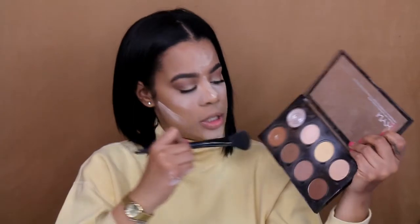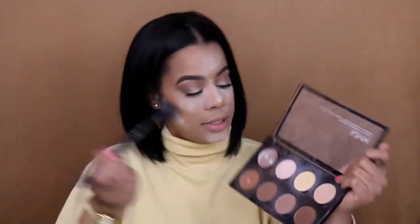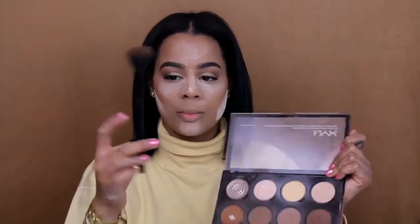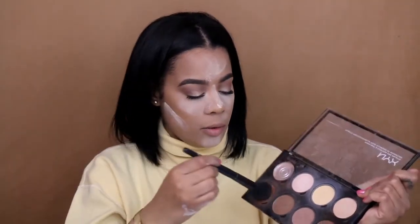All right, so I take the first shade, which is this one. This is the tan. I take it with this brush. I've had this brush for like 4 years. It's from BH Cosmetics. Their brushes are popping. People are sleeping on it. So I start off on my temples.